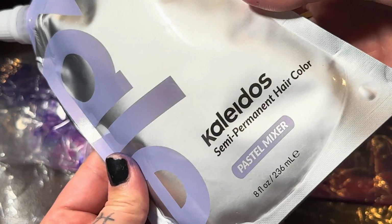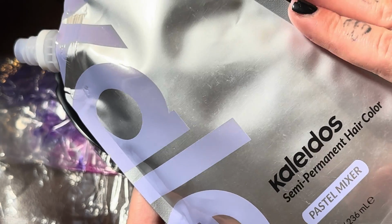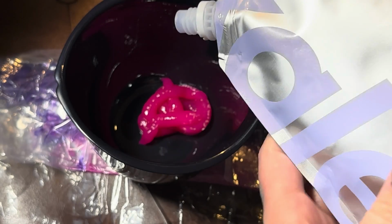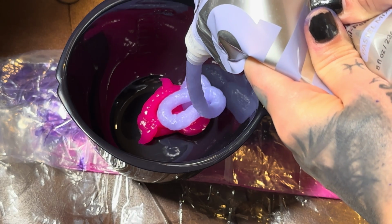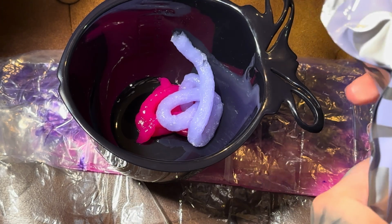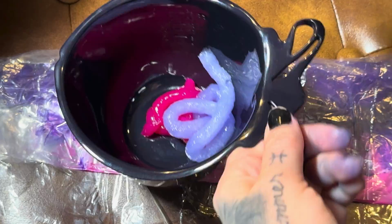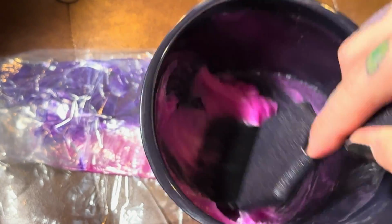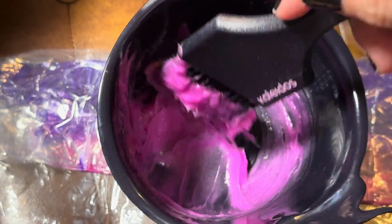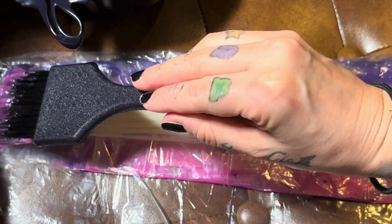And now we're going to take our pastel mixer. And for this, the lighter you want your shade to be, the more of this you will mix. So I am going to do a pretty hefty amount of this to make it a true pastel. Let's do about that much and see how that looks. I'm going to apply this pastel pink right here up at the top.